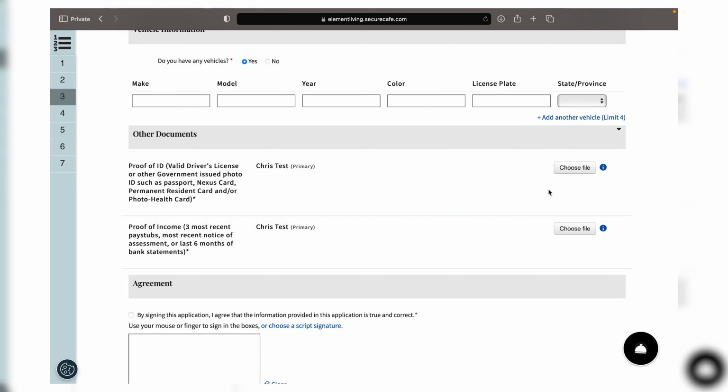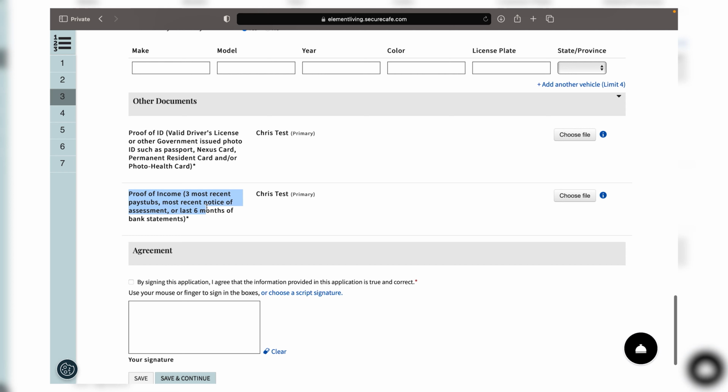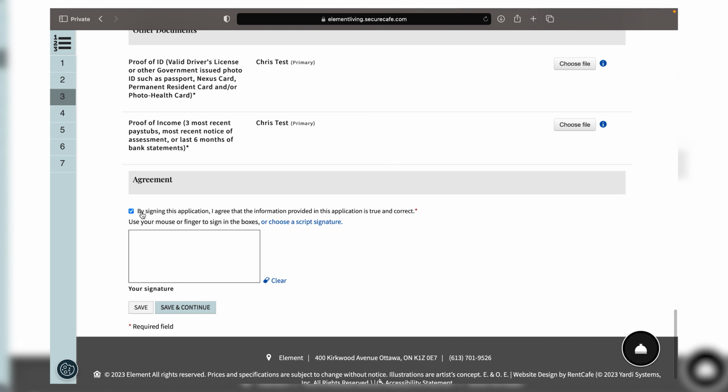So typically the easiest way to do this is just take a picture of your driver's license, send it over to your laptop or anything like that, and then you can just choose a file and upload it here. Then for proof of income, everyone's situation is different, but a job offer letter, bank statements, T4, those kind of things really help strengthen your application and give us a good idea to help you get approved as fast as possible. So then at the bottom here, we're able to click the checkbox here and sign.